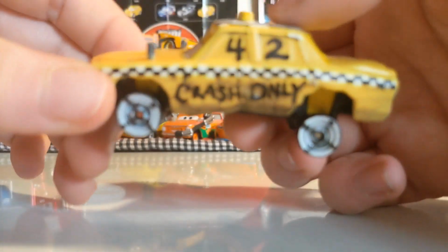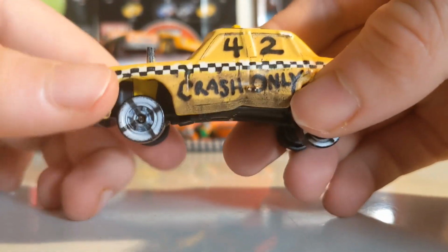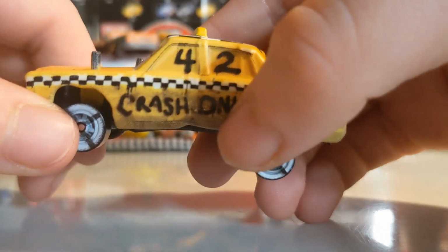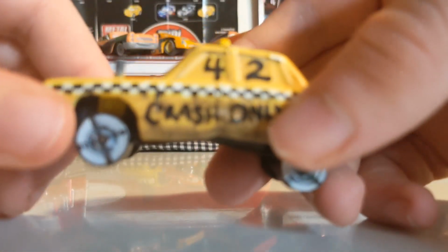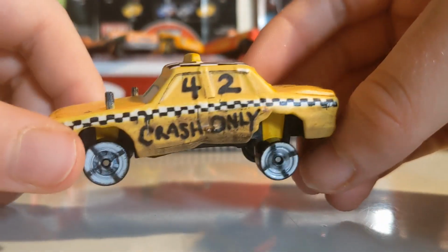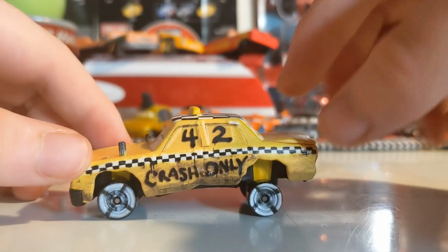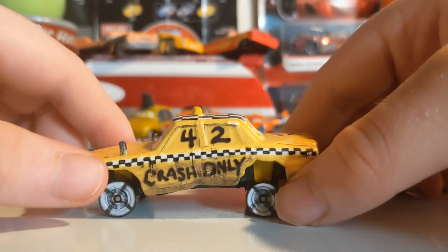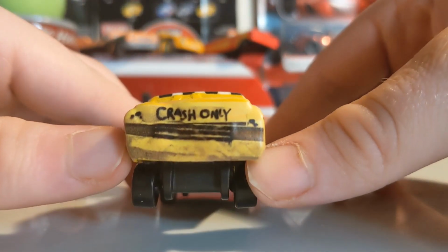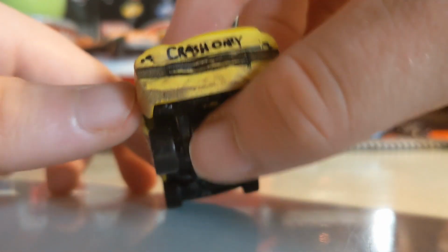Pretty cool. On the sides, as I usually go first, got this checkered pattern going along the car. Got these nice black and white rims. We've got crash only, not cash only, a bit like a cash machine. 42, pretty cool. It's got very long suspension too, reminds me of Race Damage Mid Springs with his suspension. We've got crash only on the back here again, all these dirt decals, pretty cool.